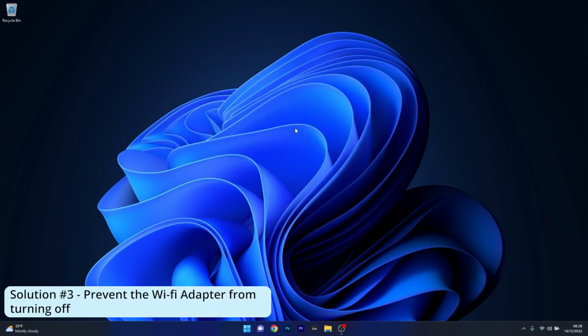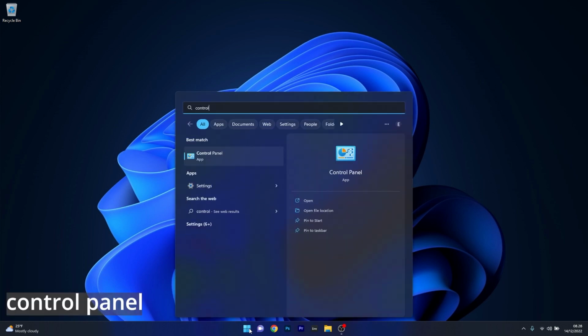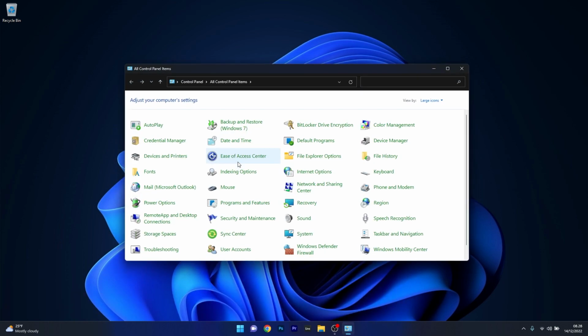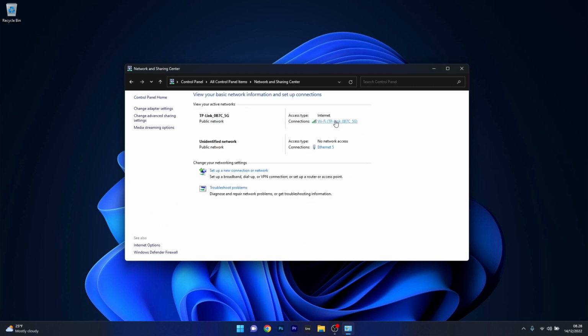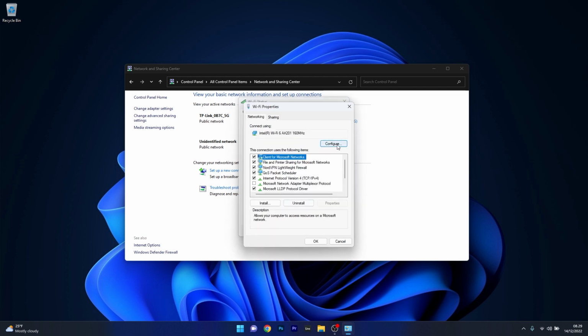Moving on, another useful solution is to prevent the Wi-Fi adapter from turning off. Now to do this, press the Windows button, then simply type Control Panel and select it from the search results. In here, click on Network and Sharing Center and afterwards select your Wi-Fi connection. Moving on, you have to click on Properties in the next window and afterwards Configure in the following window.